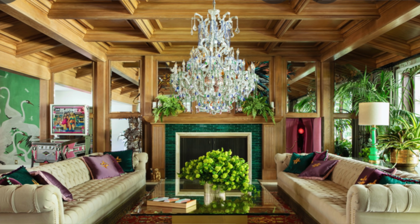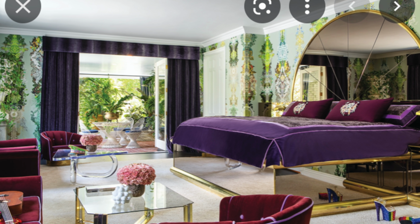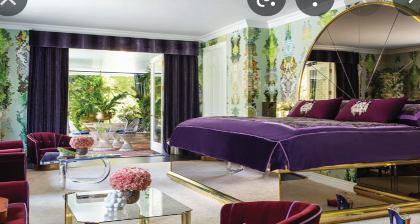Now, one of the exceptions to that, I always feel, is maybe a powder room. A powder room is where you can really go bold and wild if you want to, and it doesn't have to flow with the rest of the home. But honestly, I think it's best to have a style and kind of run with it. Even with celebrities where every room is different, they are consistent in that every room is different. Establishing consistency is so important.